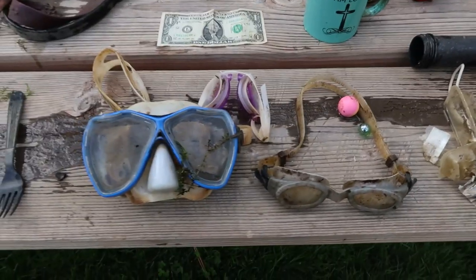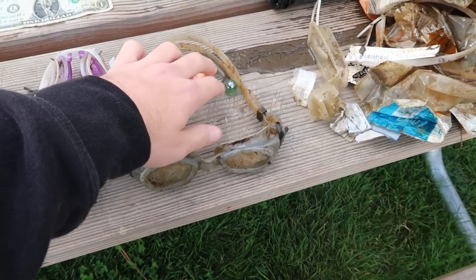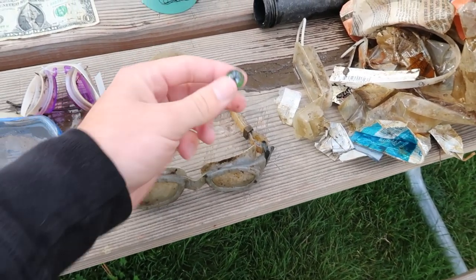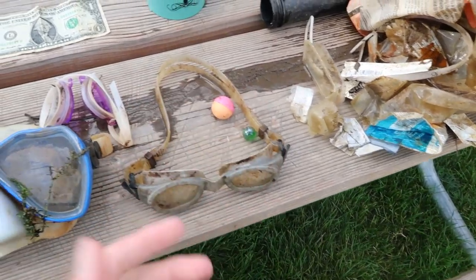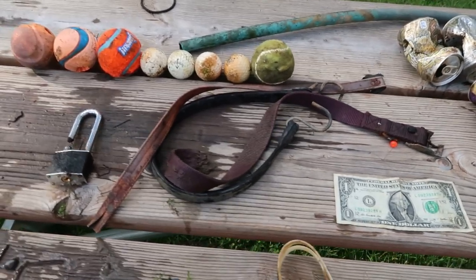Move over to, we have some goggles, a bouncy ball, which is one of my favorites, and a marble. That's different. I've never found a bouncy ball or a marble, so that's cool. We got a dollar bill. That's nice. Cool to find those.